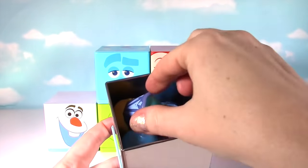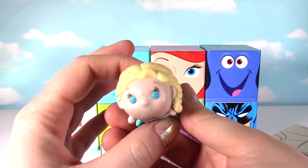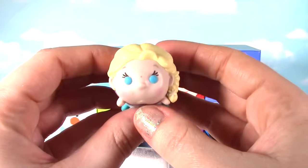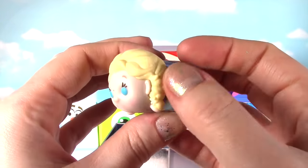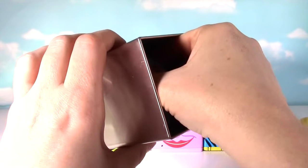Phew! No, she doesn't. She does have a cute little Elsa Tsum Tsum inside. Whoa, look at her cape. That is really pretty. And she has her braid coming down. What else does she have for us?